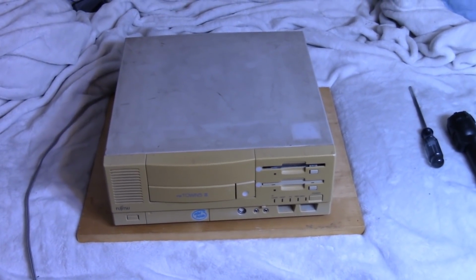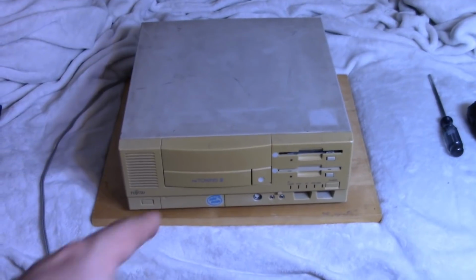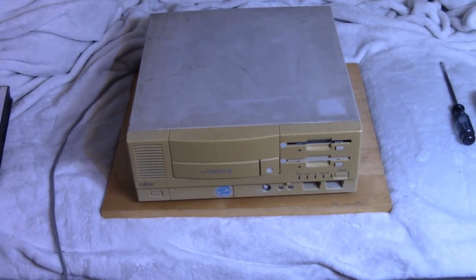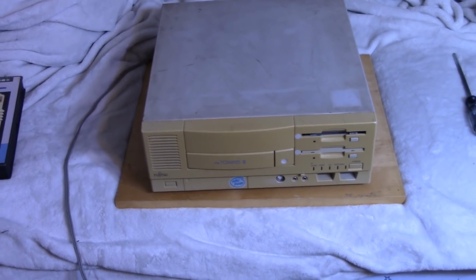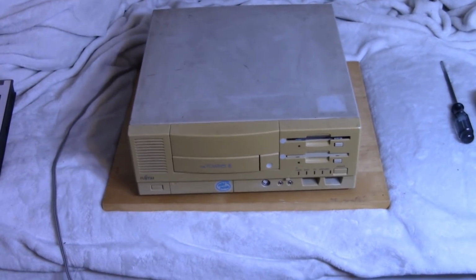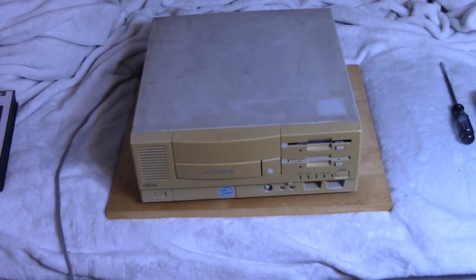And if you're into tinkering with electronics and stuff, please try to find some kind of solution for these proprietary CD drives. It's a pain in the ass if you're an FM Towns enthusiast, and there's some really cool games on this thing, but it is what it is. It was a learning experience.